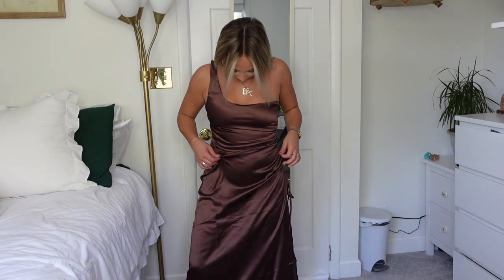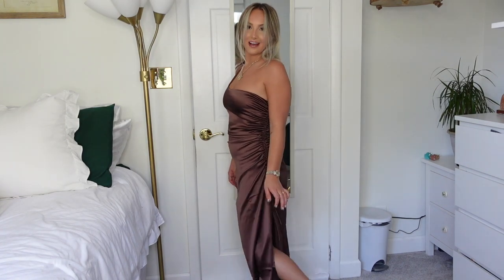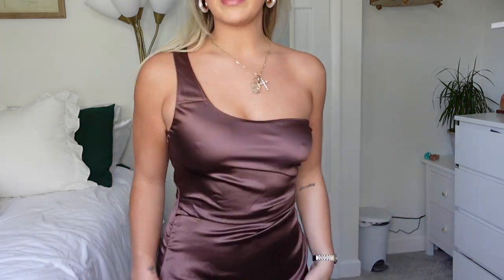I laid it at right about around here, and I love when you can see the dimension and the kind of ruche in a silk dress. I think it looks so pretty. And then we have this really pretty slit on the side and my comfy sweater socks. Here's what it's looking like from the back. I think this is so, so pretty. Oh my god. I cannot wait to wear this.